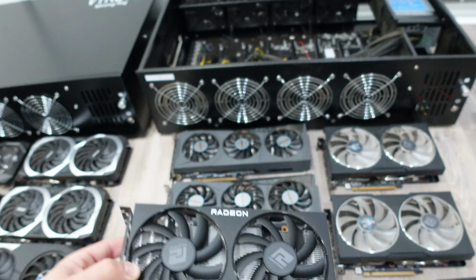Over here, we have our ASRocks, MSIs, ASUS, XFX, and these are some of my favorite 6600s here, just the Sapphire Pulse. All the 6600s are 6-pin, and I think they'll do well in these matching cases.